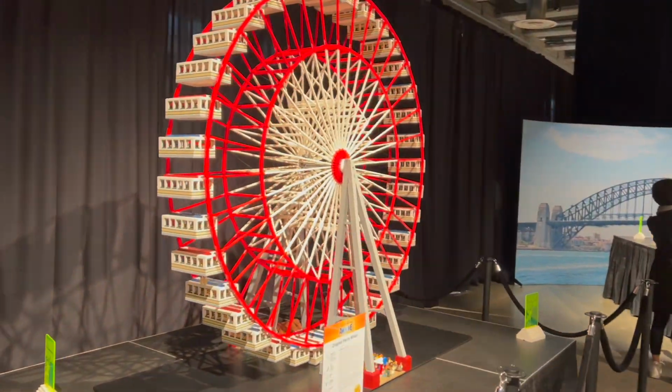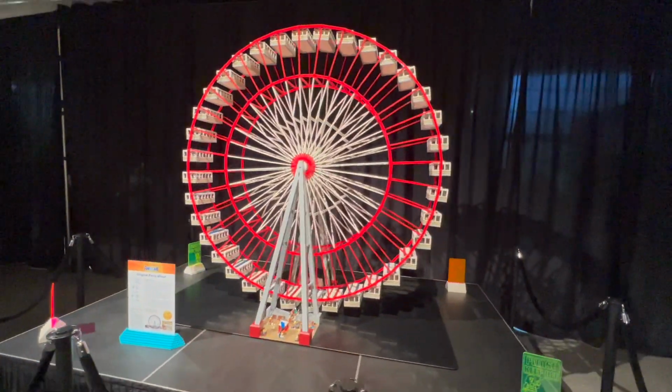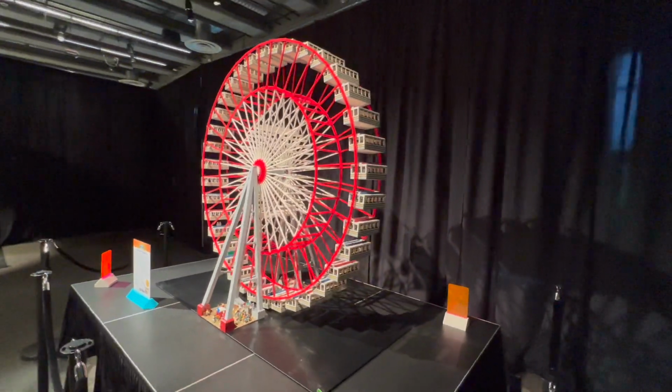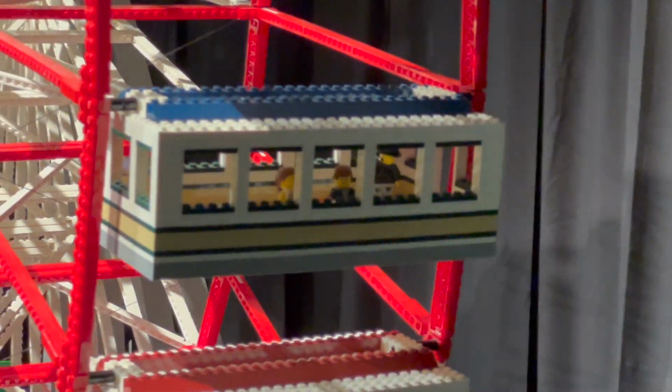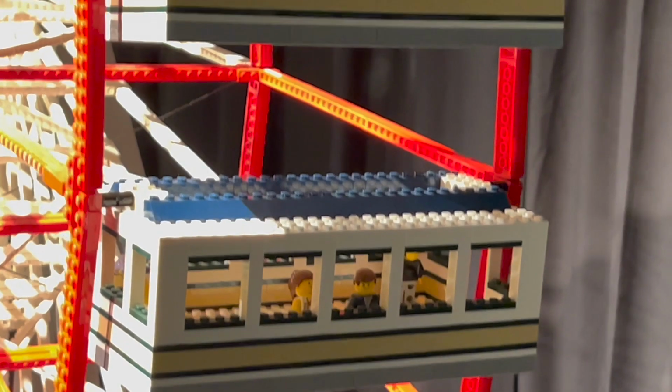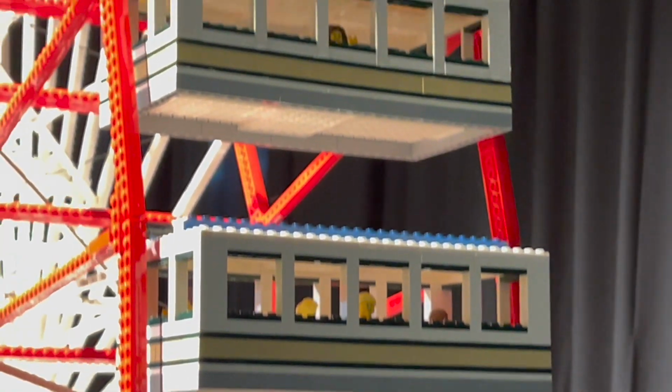And then we can now move on probably to the next model, which is a fantastically massive Lego Ferris wheel. This is probably one of the biggest Lego Ferris wheels I've seen, at least outside of Legoland, and it is jam-packed with all sorts of details. Each car features minifigures inside the cars, and this really does feel like something that you would see on, say, the show Lego Masters or something like that.